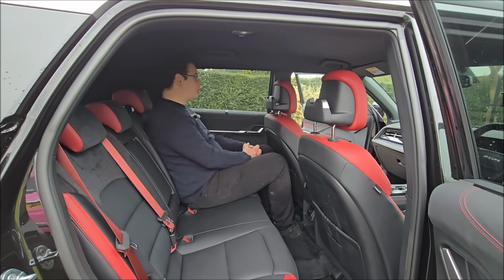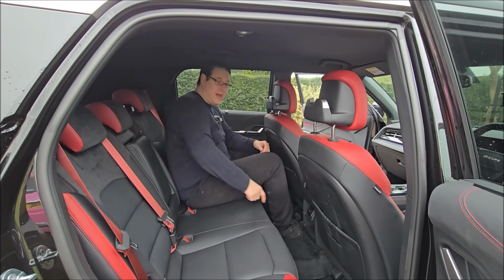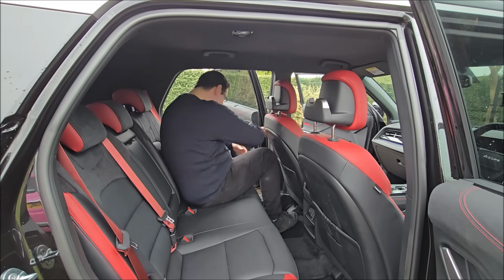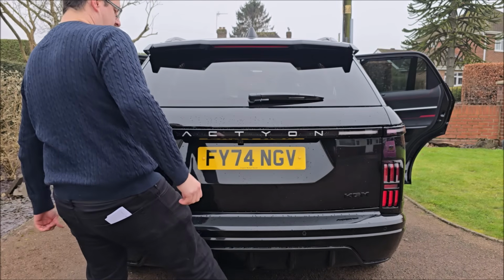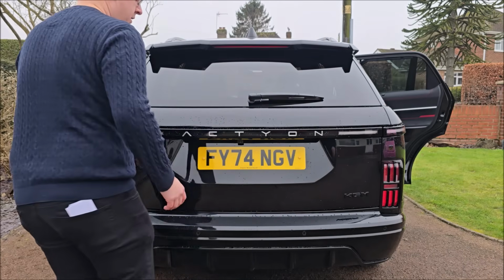I certainly wouldn't feel cramped on a day out. Oh, I've got a cup holder too, and a USB socket. Oh, heated rear seats too. You can open the tailgate by doing the hokey cokey. It's got a sensor underneath here somewhere. I'm yet to find where it actually is.